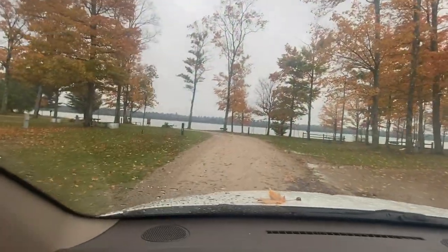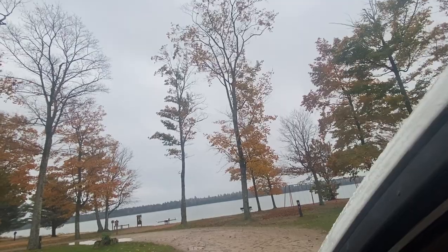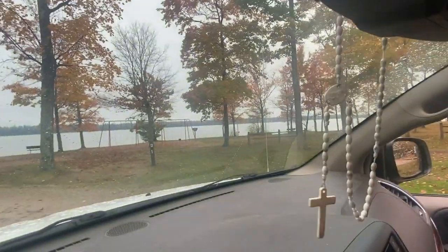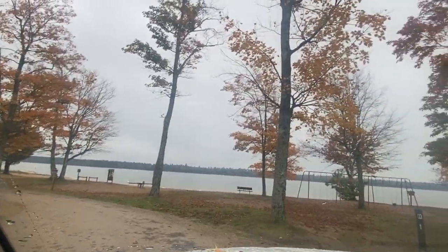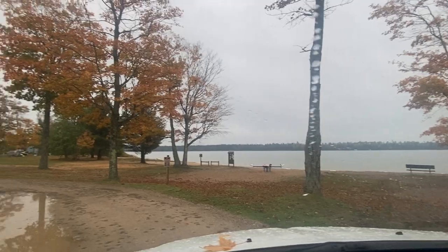A little bit of water here, 61. So I wouldn't recommend that one if there's a storm coming. 62 I would, because look at that view. And 64. That would be perfect. 63 if you got kids, because then there's all the swings. Woo, this is nice. Nice. I mean, look at this. Multi-million-dollar view, people.